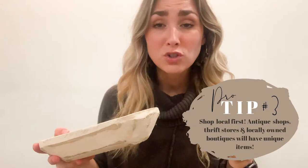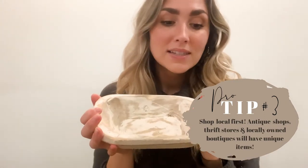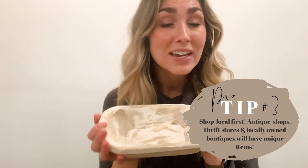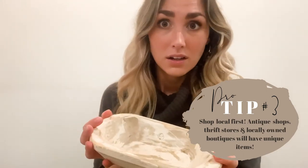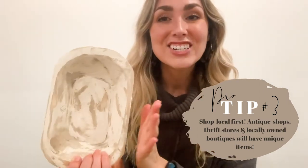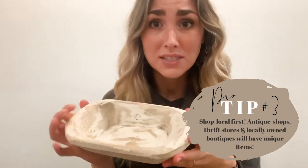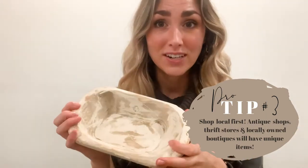Antique stores, thrift stores, those are great places to find little things. People don't always love the treasure that they have, and we can repurpose those things and be more green if you're into that. So I would just say to check those places first, support your local shops, support thrift shops and antique stores, and you might just find some little gems.